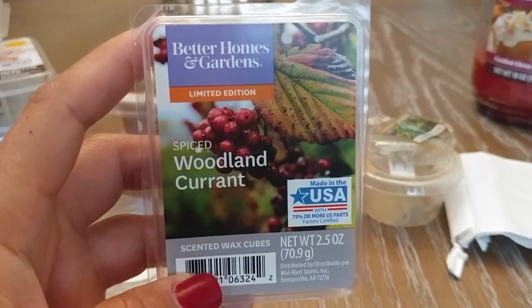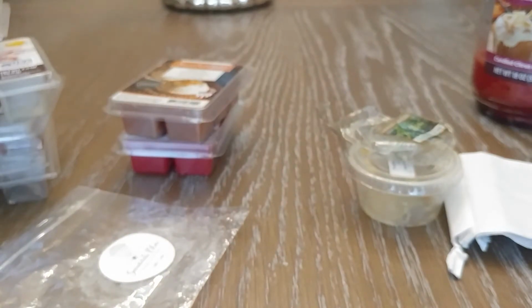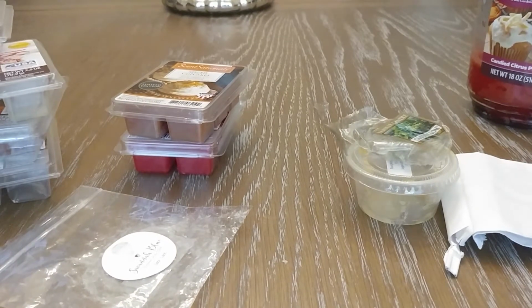There it is. So Spiced Woodland Currant is like this, I don't know. I don't like it. I don't even know what possessed me to buy this scent, because even smelling it cold, I don't like this scent, but it's a very tart scent. And it's weird because when I smell it in the clamshell, it's a little bit sweeter than it is melting. When I melted it, it was just seriously tartness, and not necessarily a citrusy tartness. I really don't know what it is. And yeah, I just don't like it. There's really nothing else I can say.